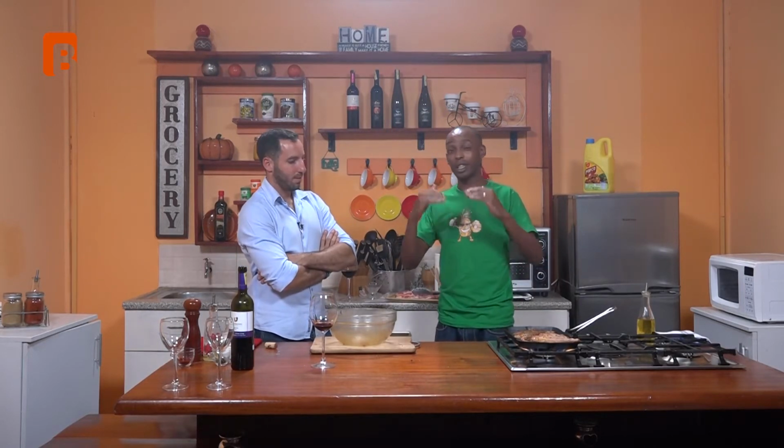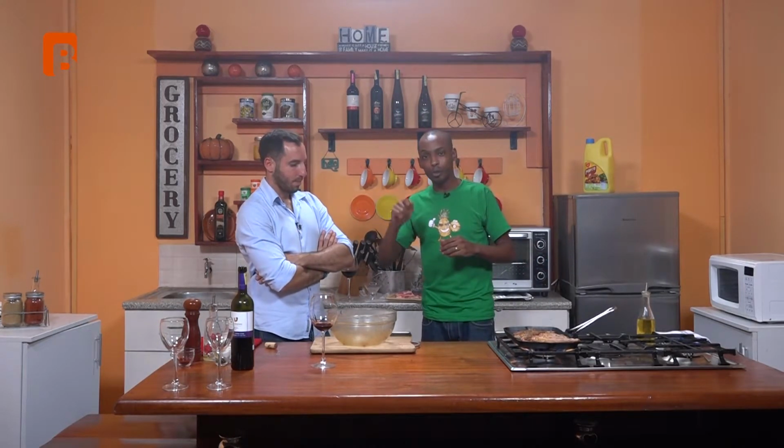Very important tip to mention: if you're going to be grilling meat, start off at high heat, and of course, by lowering your temperature right in between the cooking process, it allows for slower, even cooking, and it actually allows for a bit of flavor to also combine and marinate on your pan.